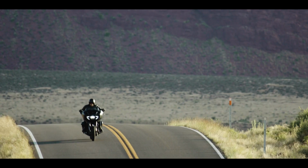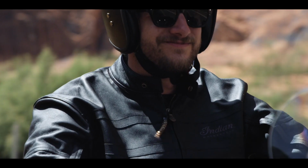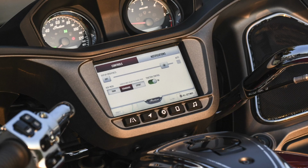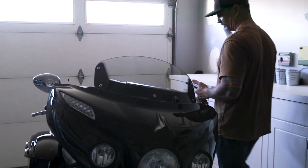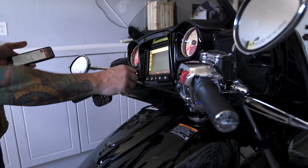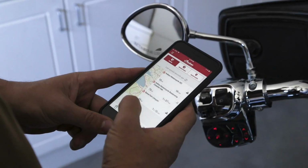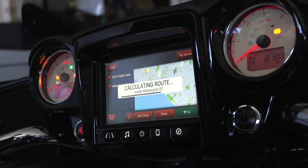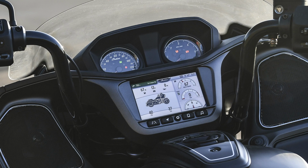But possibly the biggest reason to choose one of the more premium variants is Indian's Ride Command infotainment touchscreen, which they describe as the largest, most customizable touchscreen infotainment system on 2 wheels. The 7-inch display will offer the rider weather and traffic overlays, information about the bike's status, Bluetooth and USB connections for a mobile phone, and a new quad-core processor which will provide a quicker, more responsive experience.